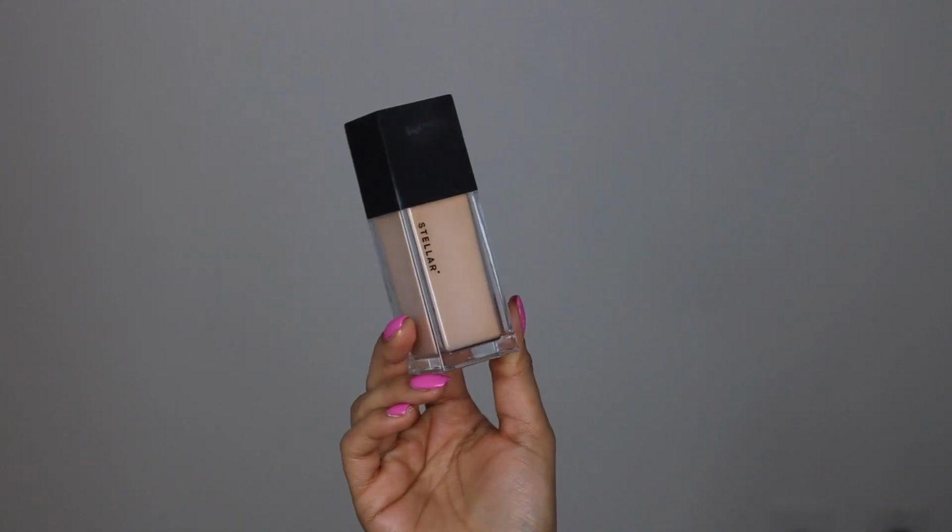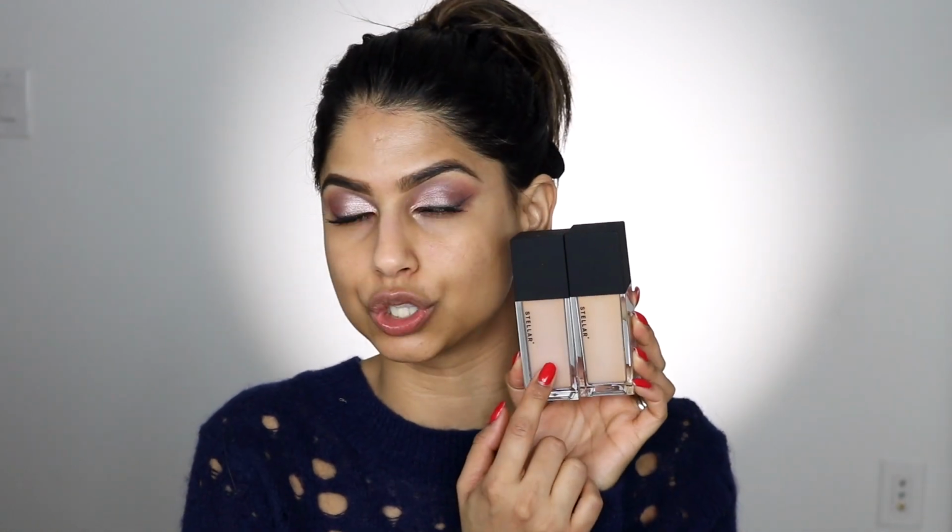And then the actual packaging of the foundation looks like this. The foundations in the actual packaging do not reflect what's inside. They look a lot lighter, but they're actually going to be darker when you apply it on your skin. I just wanted to call that out to you guys. I have two shades right over here. This is in the shade S14 and this is in the shade S13.